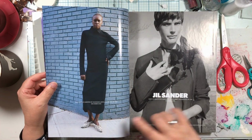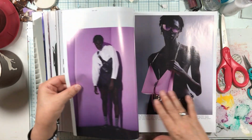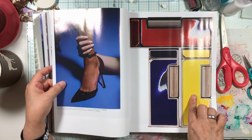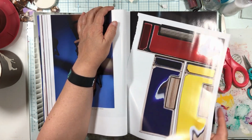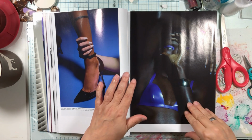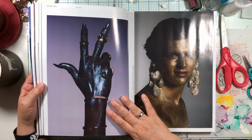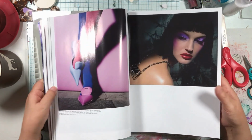All right. Ooh, that's a cool silhouette. That is snazzy. Not good for magazine collage, but snazzy. Oh, how about this for some backgrounds? Yes. Ooh, are we doing something fancy and high tech? Ooh, how fun would that be? Okay. He's got gold dust on him. Ooh, look at that hand. I want the creepy hand.